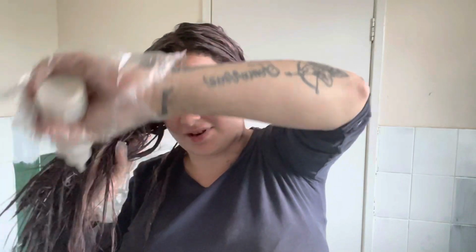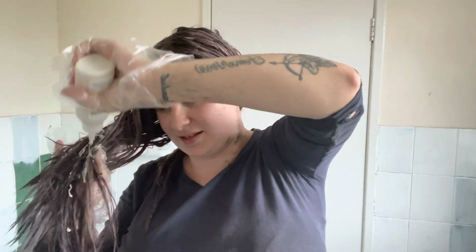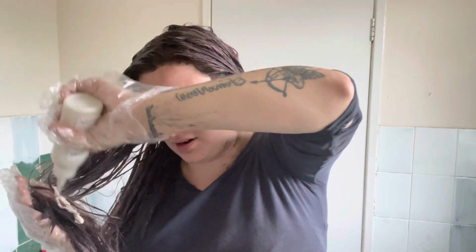I don't even know how long I'm supposed to leave this on for, as I've not even read the instructions yet, but hey ho. I don't think that really matters much now, does it? When this is already like this. So I'm trying to get in there as best as I can. This has been a lovely brown though already, not gonna lie. It's like a natural chocolate brown.